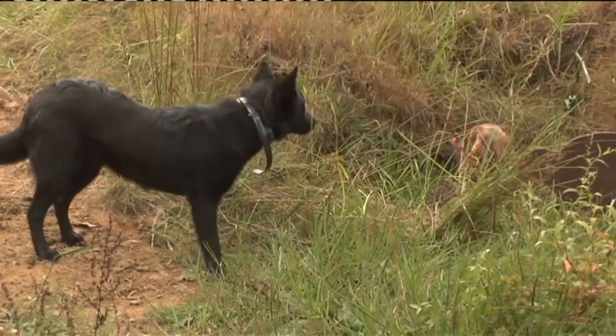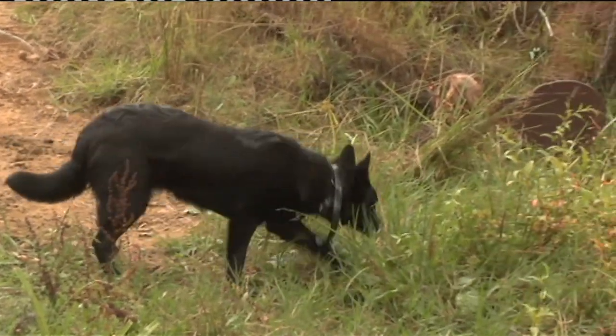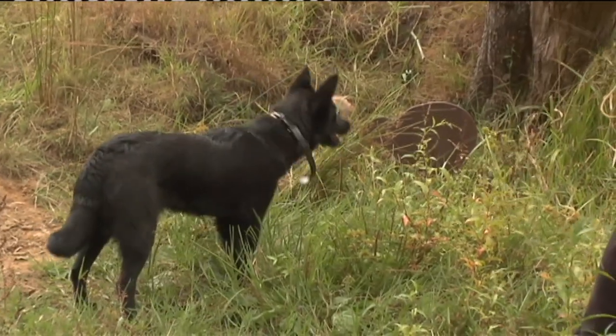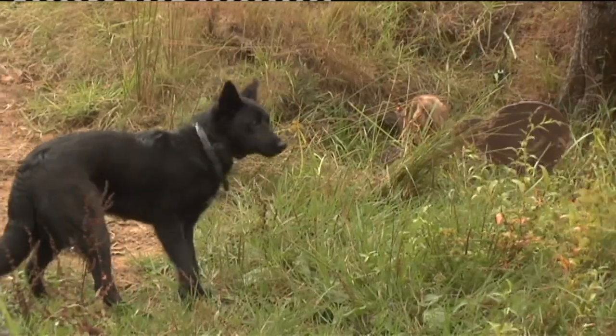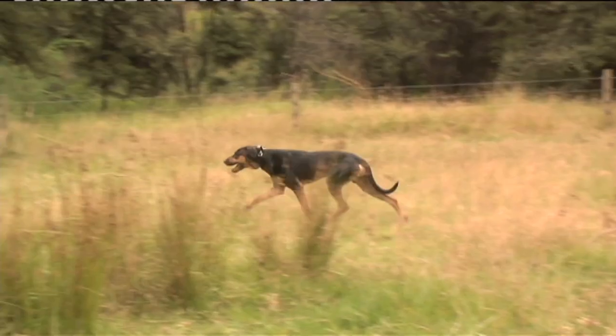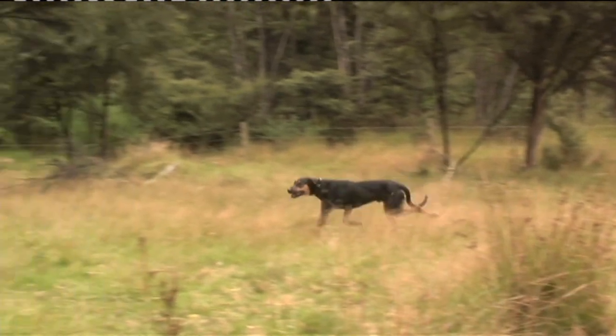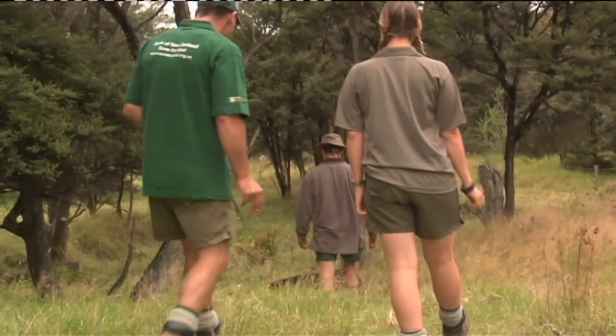It's got a very strong aroma in the bush. And if there was a kiwi around, a dog would be interested in checking it out. And its movement, usually if your kiwi's flushed, it'll run, and it's a dog's natural instinct to chase. And how often do the dogs have to go through this training to be okay in the bush? Well, every year they have to come back just for a retest.